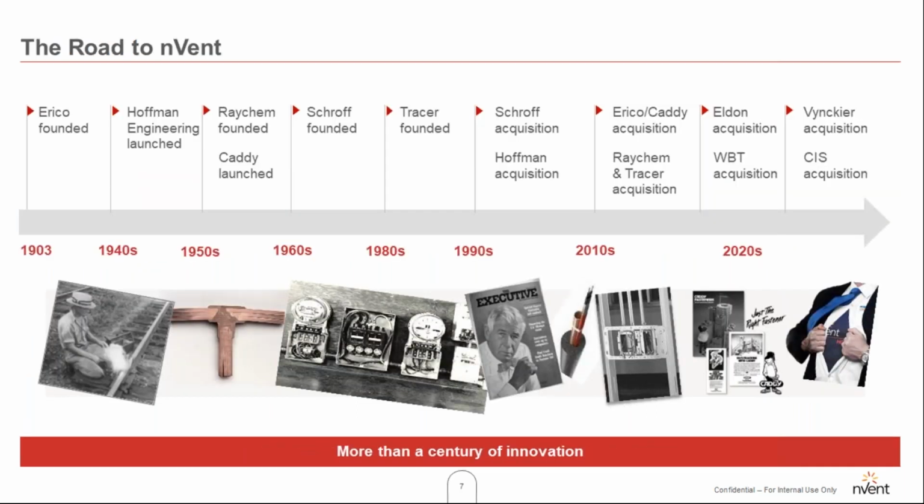If you look at the road to nVent, we have a century of innovation, in fact, more than a century of innovation. Back in 1903, Erico was founded, which is a part of our electrical and fastening solutions group. As the century progressed, many innovations happened, many acquisitions happened. More prominently, in the 1950s, RAYCHEM was founded. RAYCHEM pioneered polymer technology and invented electrical heat tracing systems and leak detection systems, and went on to become a global leader in this technology. The process of acquisition continued over the century until very recently, in 2020 and 2021. We have acquired companies like Eldon, WBT, Winkler, and CIS, which was just a few months back. So nVent is a fast-growing electrical solution company with inventive solutions for our customers.